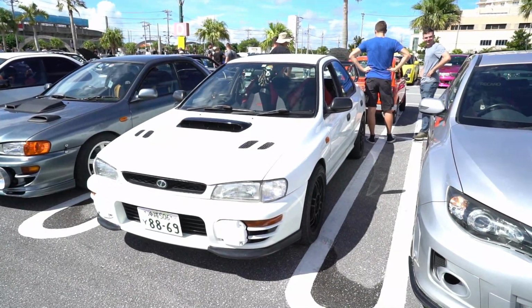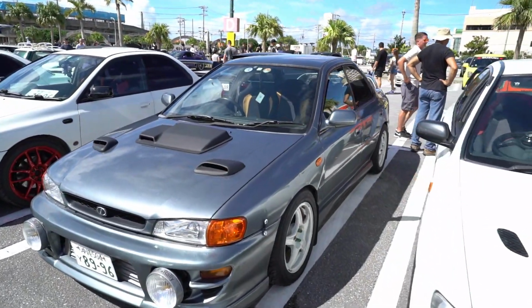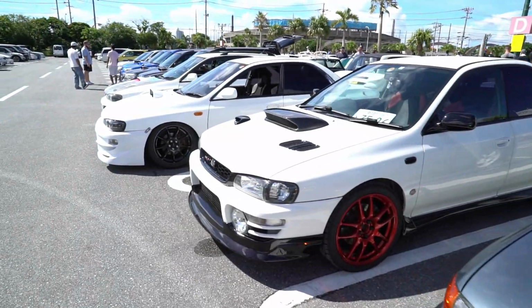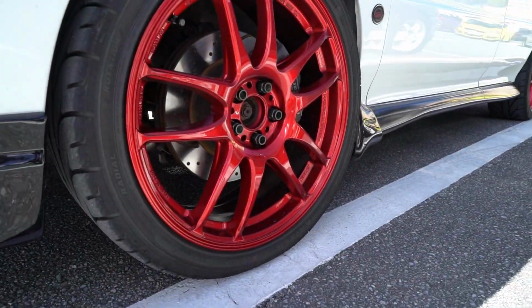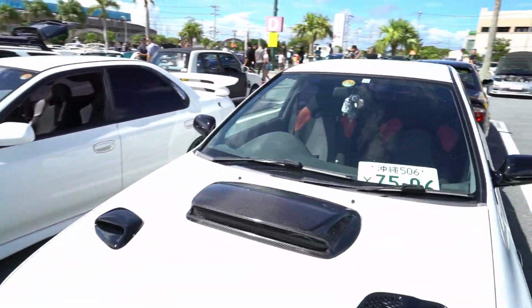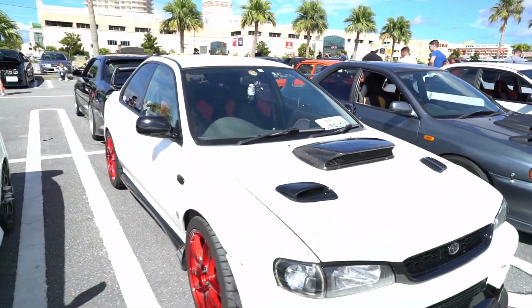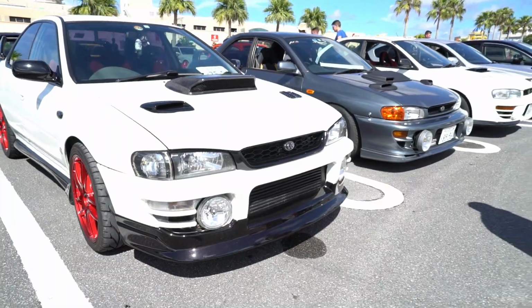White GC8 on the Inkies, the gray GC8, white wheels. Ooh, I'm digging the white and black with the red wheels though. Look at these Work CR Kais in red. Looks really good. I like the carbon fiber scoop. Yeah, look at that. Color is gorgeous. Nice big front mount.